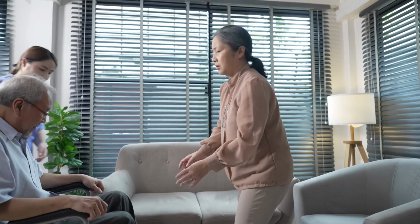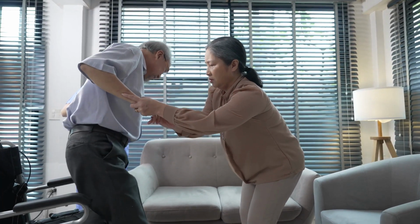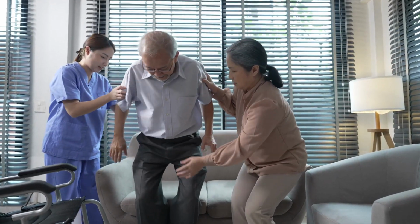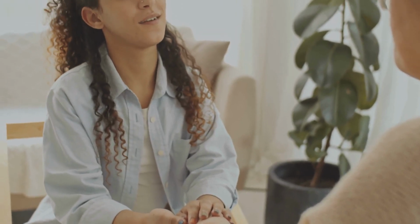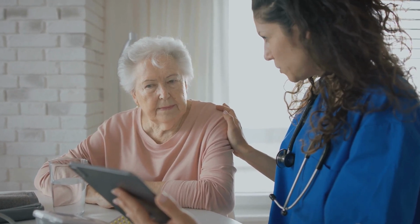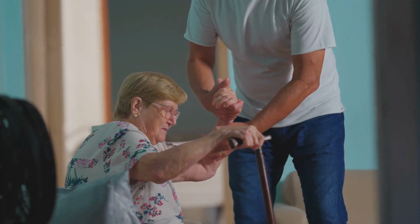At Gentle Touch Home Assist, we offer in-home care that's really designed to support individuals living with Alzheimer's disease and other forms of dementia. Our caregivers are trained to provide compassionate, respectful care that adapts as needs change over time. We help with memory care support that's tailored to the stage of decline, medication reminders, and wellness checks. We also assist with personal hygiene, dressing, and mobility.